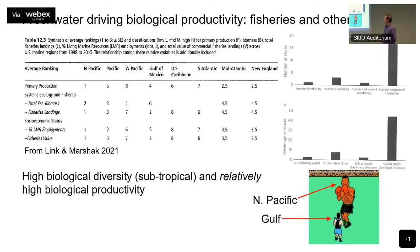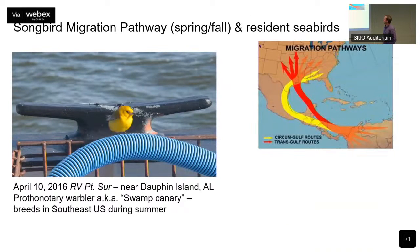And so I kind of like to think of this little graphic that the North Pacific is like Mike Tyson, and the Gulf is definitely smaller, but in my view, it punches above its weight, let's say.